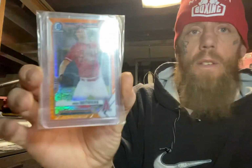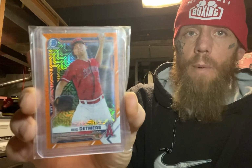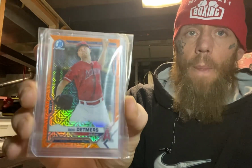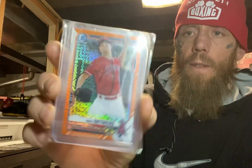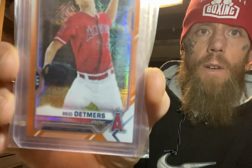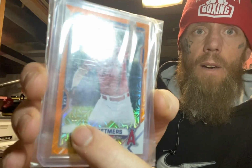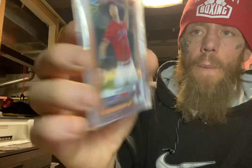This one is a Reed Detmers. I'm not sure. On these newer baseball ones, it's the orange, whatever that means. I'm interested because it's a 12 out of 25. It's hard to see right there. So, gonna send it in. It's a Bowman Chrome. I like these new ones. They got all this craziness on them.